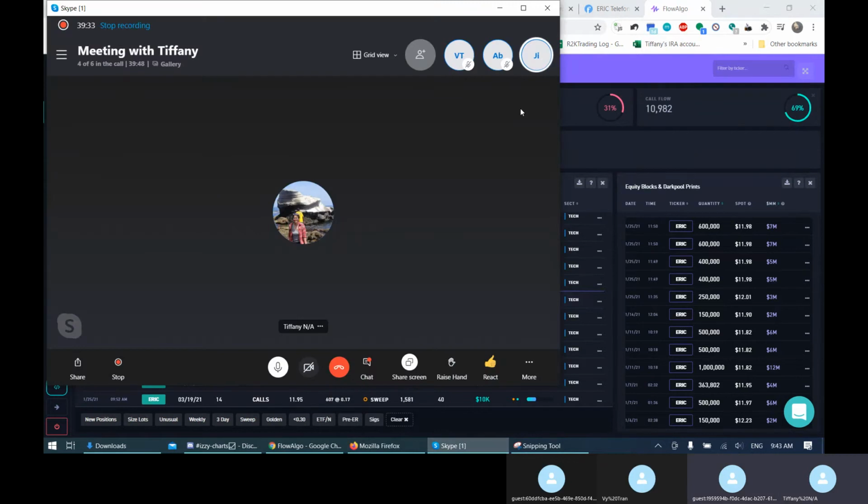One question. So you said you're switching from Flow Algo to Cheddar Flow. Is there a main reason behind that switch? Price. Price? Yeah, it's expensive. If you're not splitting it with someone, it's $1,000 a year. Holy shit.